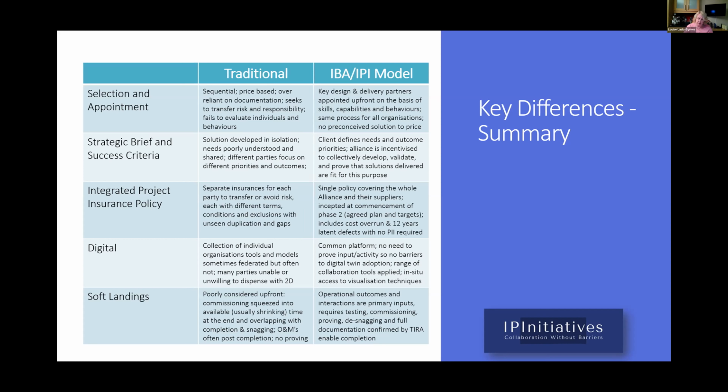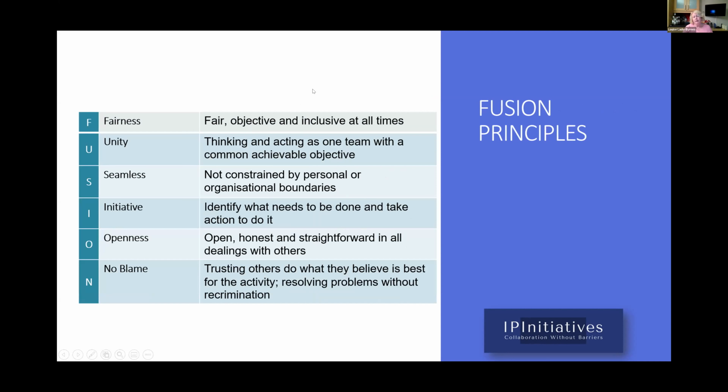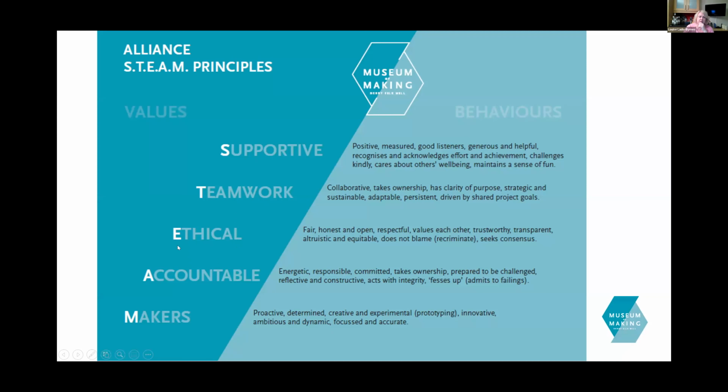When we have that building tested, tried, systemly interface operational, and then we hand the building over to the client. Within the Alliance contract, we have principles and values that people design together and agree to work to. This is Fusion, which came out of Glaxo, and you can see the acronym for yourself. This one, the STEAM principles, supportive teamwork, ethical, accountable, and makers, came out of the Museum of Making, which has just won awards all over the country.